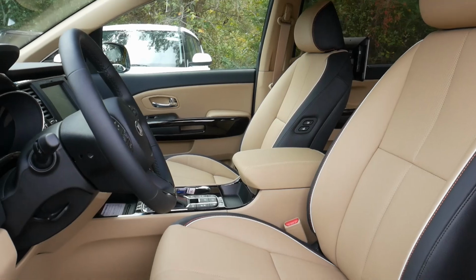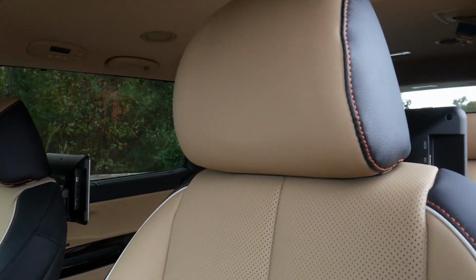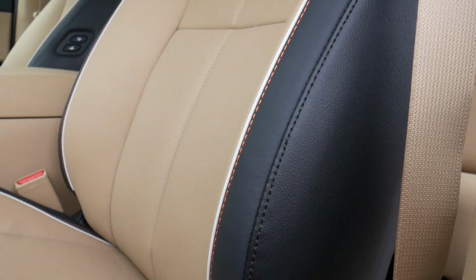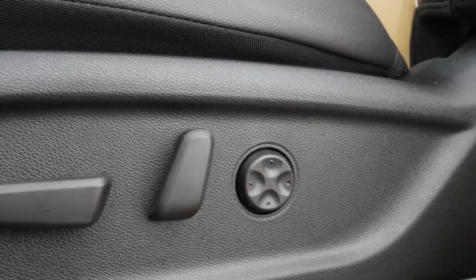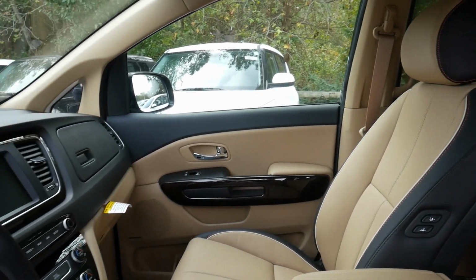Take a look across the front seating compartment of the Sedona. Very nice two-tone leather seating with an orange stitching. Driver's seat features power seating with lumbar support. There's also power seating on the passenger side in this SX.